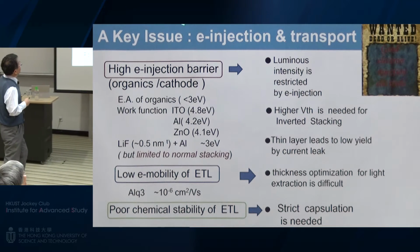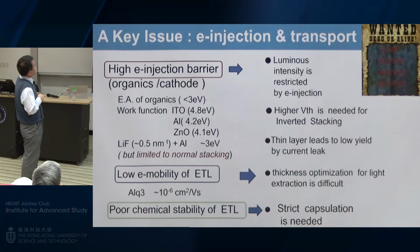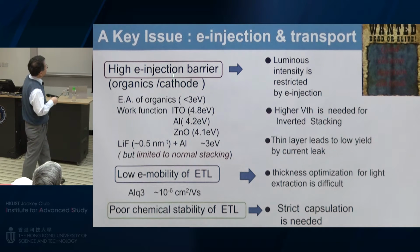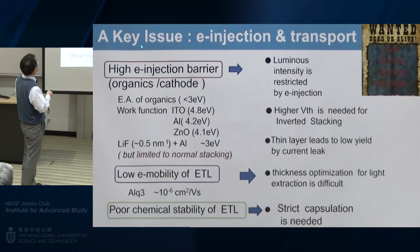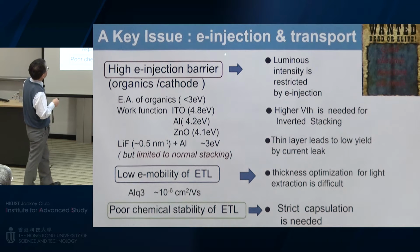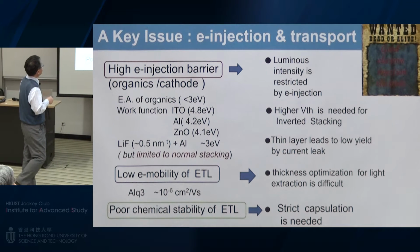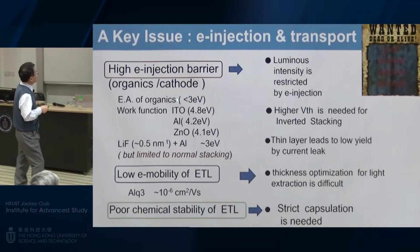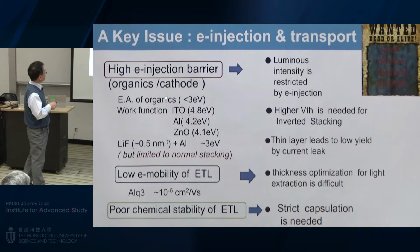Okay, so that's why the inverted structure is not so easy to fabricate. This is the injection layer material. That is to say, the LUMO level of the organic is very small. Electron affinity of the organic is less than 3 eV. The work function of such a material is very large.